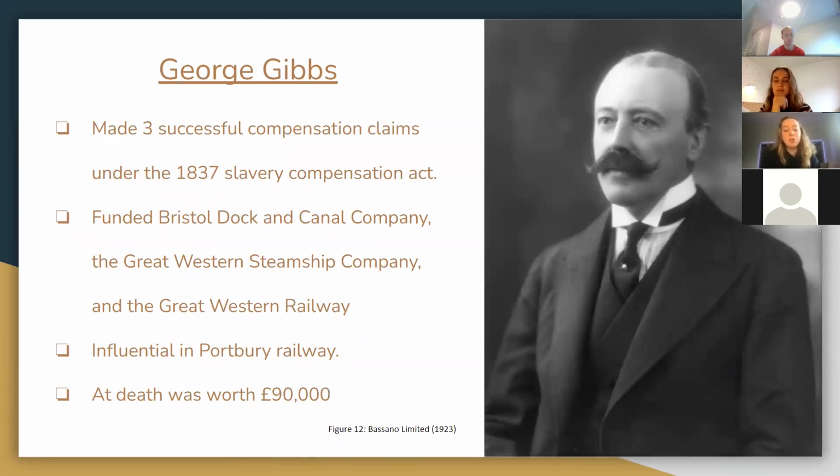Having discovered George Gibbs through Thomas Guppy, we decided to research him and ask how he had funded Brunel's work, by looking at the Legacies of British Slavery website. This informed us that he had gained his wealth through the slave trade and had made 3 successful compensation claims under the 1837 Slavery Compensation Act.